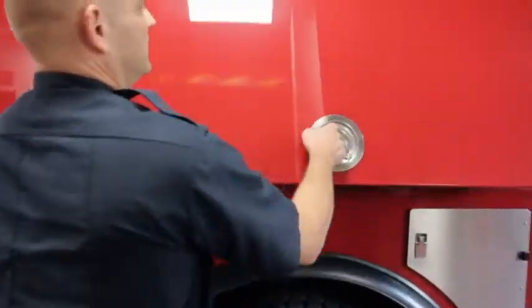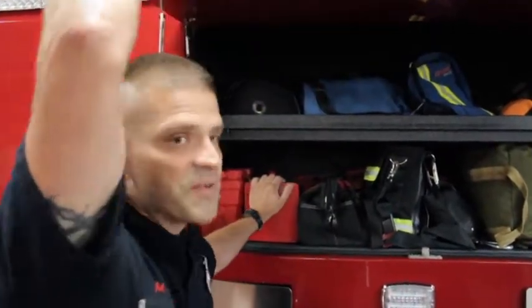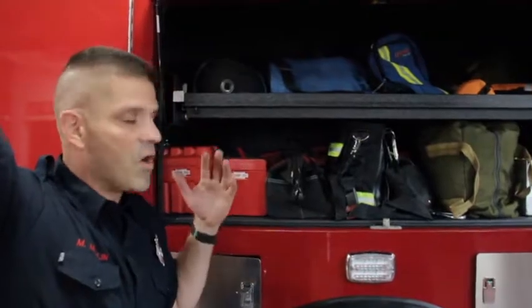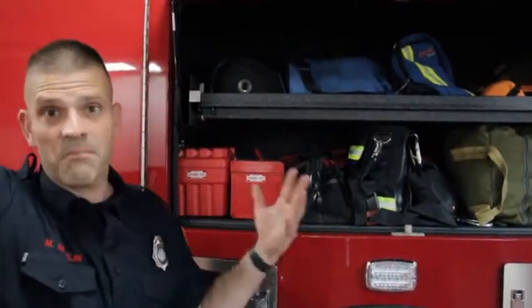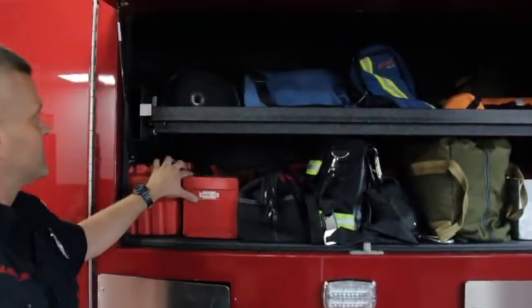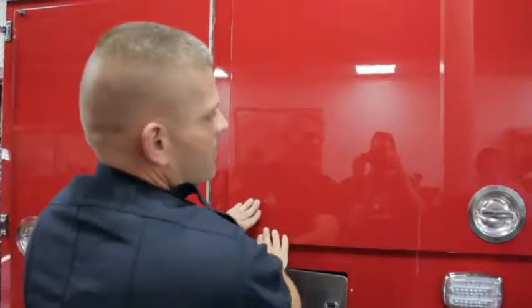Over here we have lots of other equipment that we use for lots of other different kinds of emergencies, because we don't only go on fires, we go on all kinds of emergencies. We have ropes and toolboxes full of all kinds of stuff to help us do whatever we have to do to help out in the emergency. One common emergency we go to are motor vehicle accidents all over town.